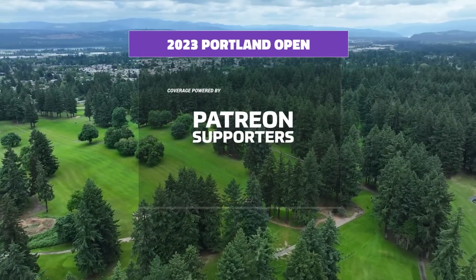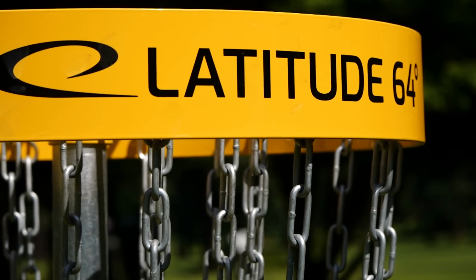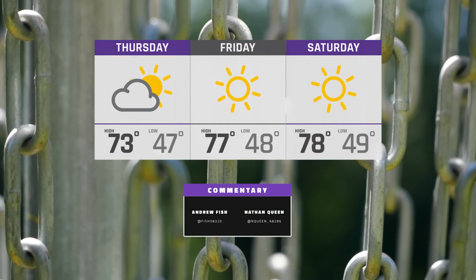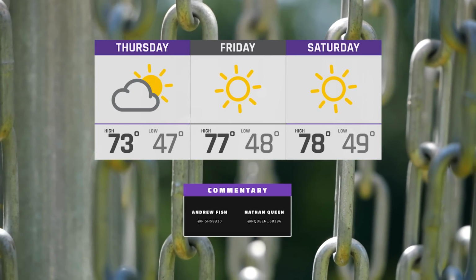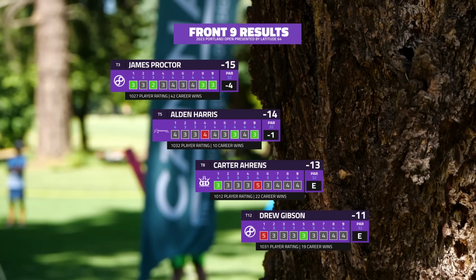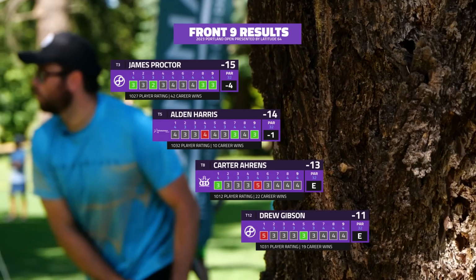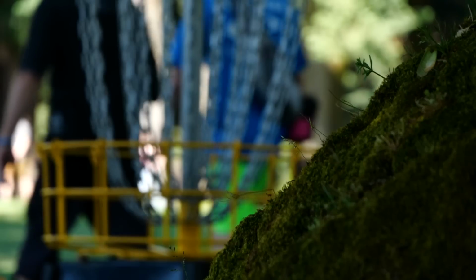Like you said, out here on the Glendoveer East course, looking for a fun back 9 from the card that we've got here. James Proctor, not really on a heater, but a very good front 9 with 4 under par, and the rest of the card kind of hovering around even. Alden able to get to 1 under with the birdie on hole 9, but definitely going to be looking to make a push out here on the back.